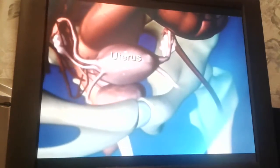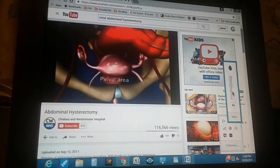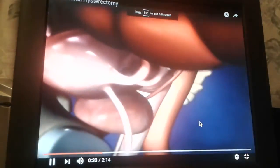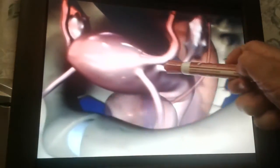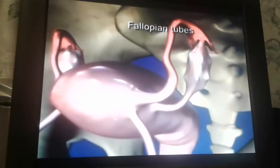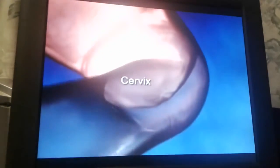The uterus, or womb, is a hollow pear-shaped organ which sits in the lower abdomen or pelvic area. It has the bladder in front of it and the rectum behind it. That's the uterus. Extending from either side are the two fallopian tubes, which lead to the ovaries. At the base of the uterus is the cervix, which opens into the vagina.